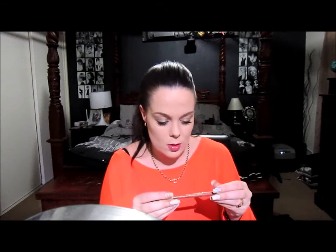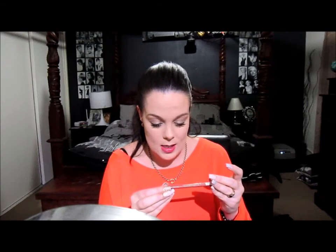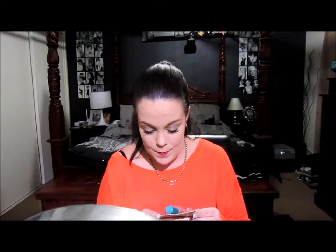Okay, so I've got two of the same colour, can you tell how much I like the colour? The next thing I picked up was a Rimmel London lip liner in 30 neutral, so it's just this colour here. And then I picked up the Mega Plush Volumizing Mascara, which I got in blackest black, which just looks like this.